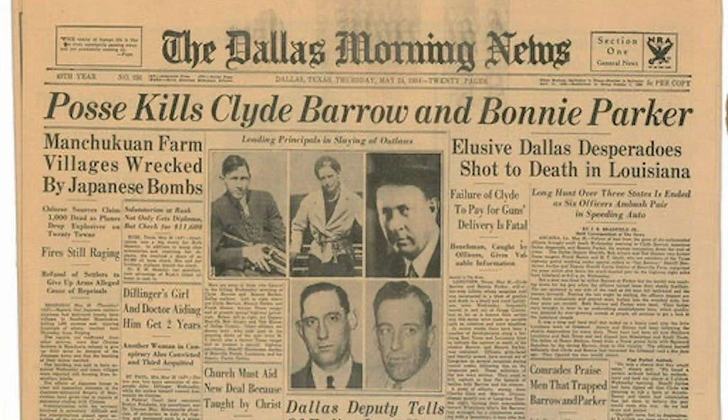This newspaper was one of many with the same headline, that Bonnie and Clyde had been killed. Their crime spree brought to an end. Those 6 men that made up that posse that killed Bonnie and Clyde were made national heroes.